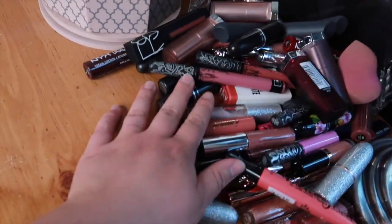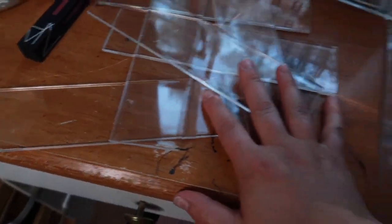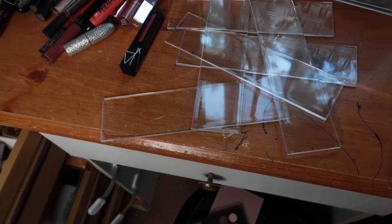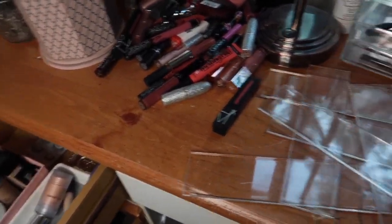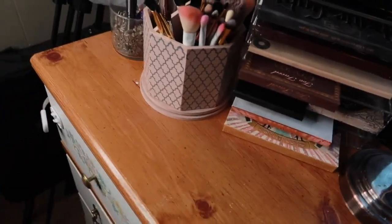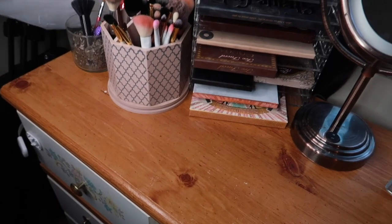I have a ton of lipstick that needs to get put away. All my acrylic organizers have been washed and they're all dried. So yeah, we're just going to get to organizing. Okay, so I think I am all done. Let me see if I can get this light over so the lighting's a little better.